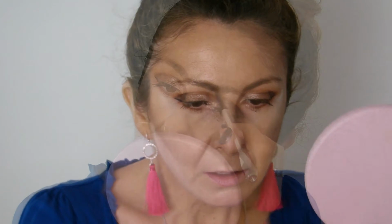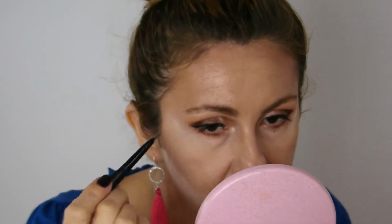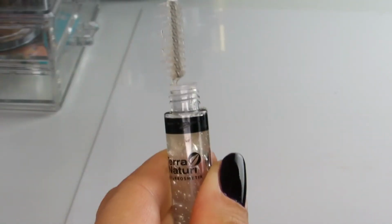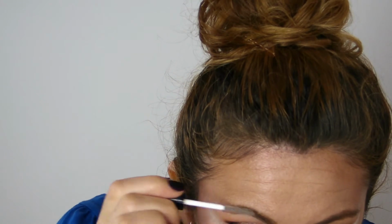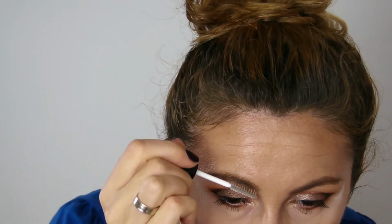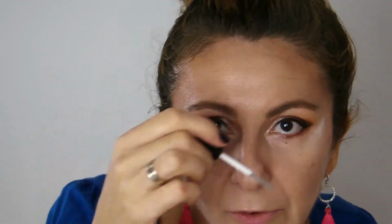And actually this is the first time I'm trying this Sleek brow pencil. Ooh, so this is also on the triangle shape. I even forgot about that. And finally I'm gonna take a brow setting gel and I will set my hairs in place. This is by Terra Naturi, Lash and Brow Gel Mascara. I don't think that she's setting her brow hairs. I haven't seen that in her videos, but if I don't do that, by the end of the day I'll have a lot of spikes here and there.